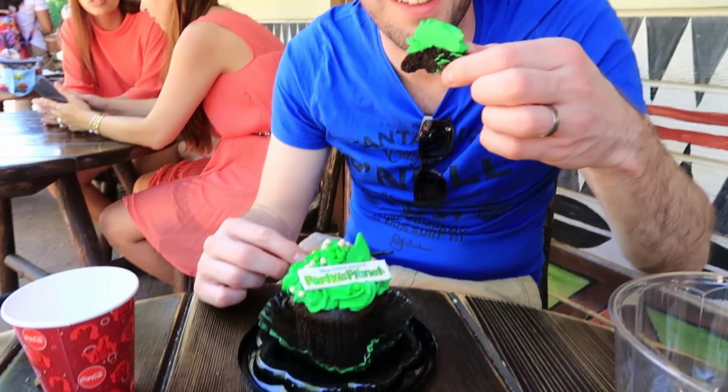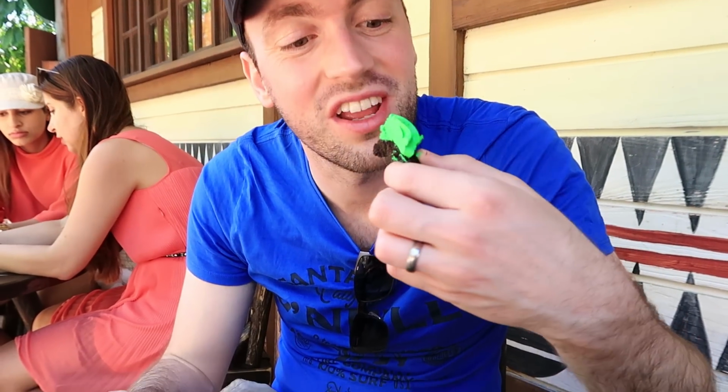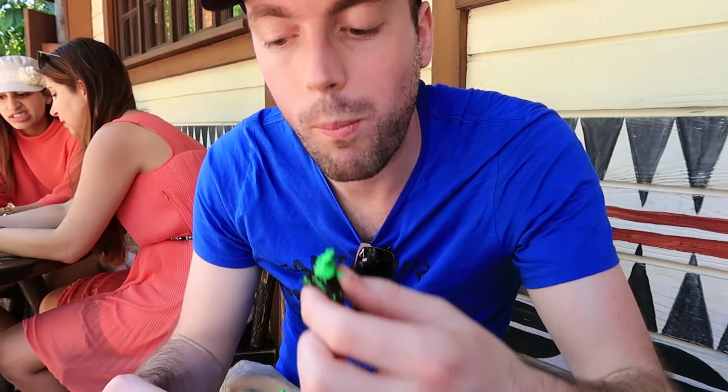Right, so that's just, look at that frosting. A lot of frosting. Is it nice? What is it? Well, it's chocolate cake, with just standard frosting. Oh, nice. But it's got these crispy balls on the top. Really nice. Lovely. What did you find in the middle?